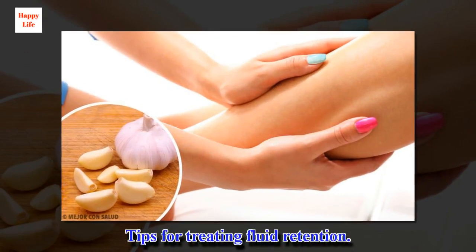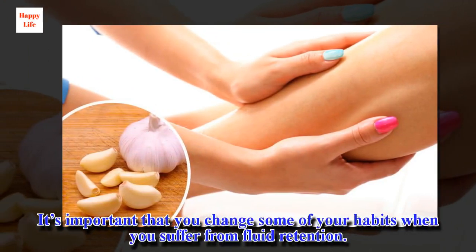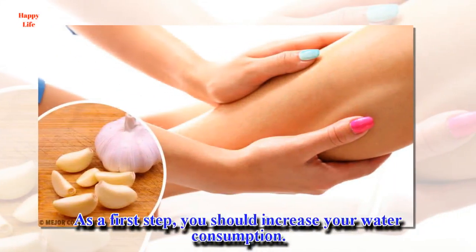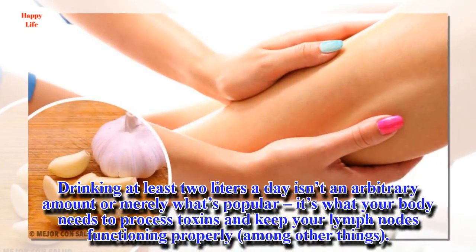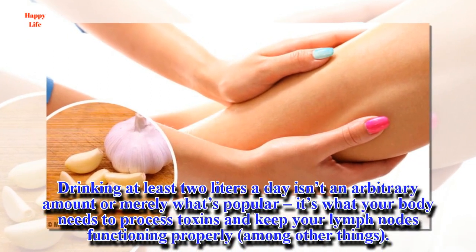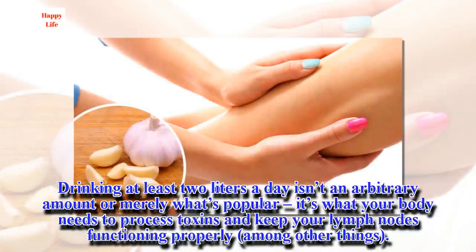Tips for treating fluid retention. It's important that you change some of your habits when you suffer from fluid retention. As a first step, you should increase your water consumption. Drinking at least 2 liters a day isn't an arbitrary amount or merely what's popular, it's what your body needs to process toxins and keep your lymph nodes functioning properly, among other things.